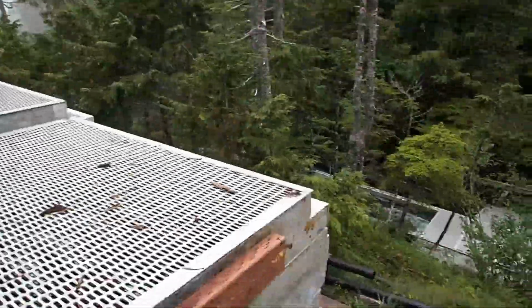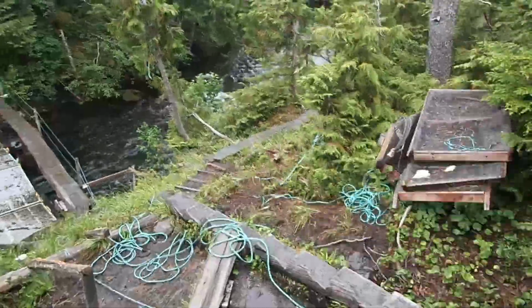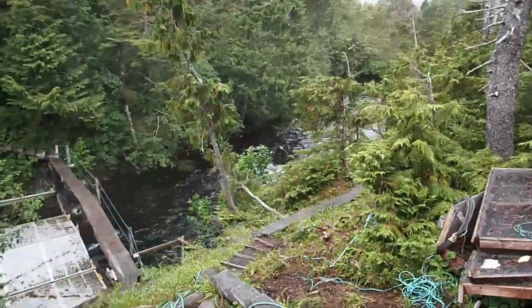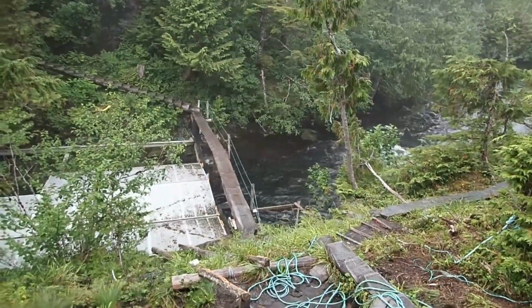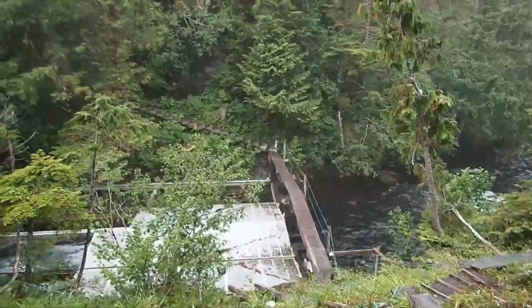I'm up at the top of Mist Falls. This is all the hatchery workers' equipment. This is the outlet where the salmon fry come down. I was told by one of the hatchery workers that they airdrop the salmon fry into the lake to mature enough until they're ready to head out.